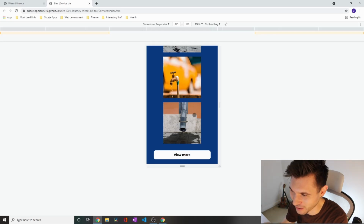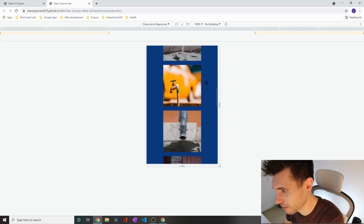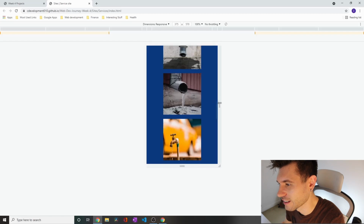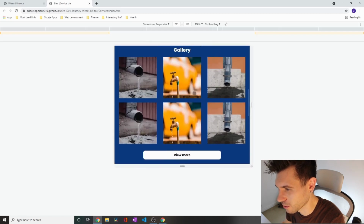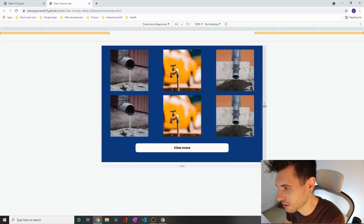I tried using background images, I've used images from HTML tags, and I just couldn't get the hover working how I wanted it, so I've turned that off. What I have done, I've got six images here, but going to a medium or larger screen, we've got nine images, so that's quite nice.